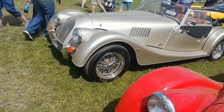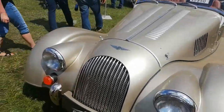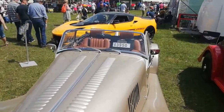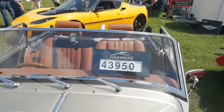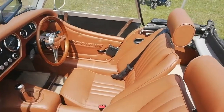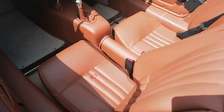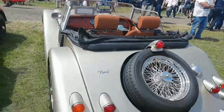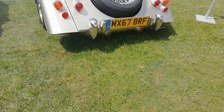My dream car garage. There's a lot here, so I'm just on the hunt for something that looks a bit interesting. So next time I turn the camera on, it'll be something I think is a bit different. A brace of Morgans. And yours for just... boom. Do like me a bit of a Morgan. This is actually a brand new one.